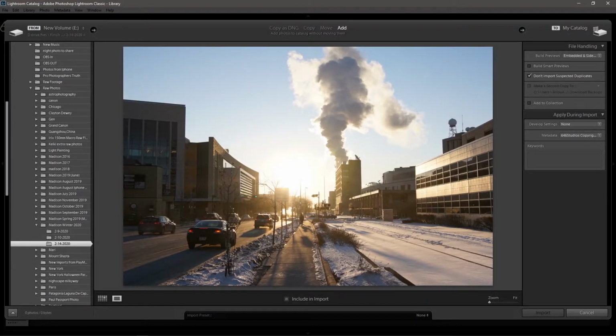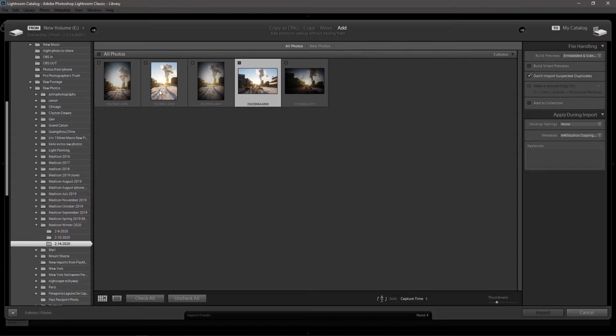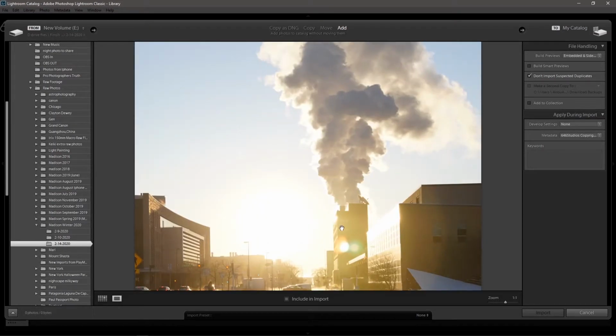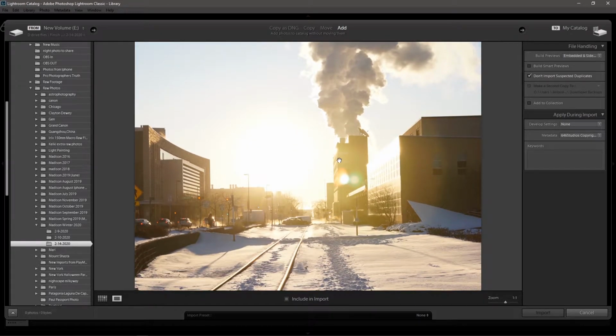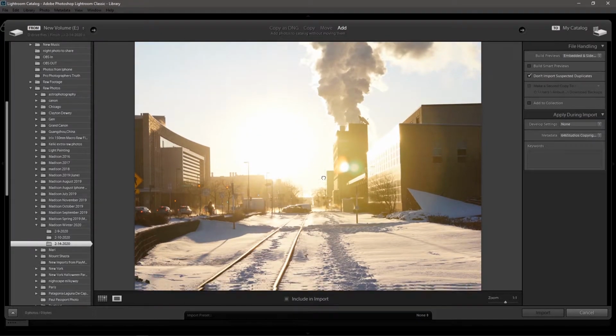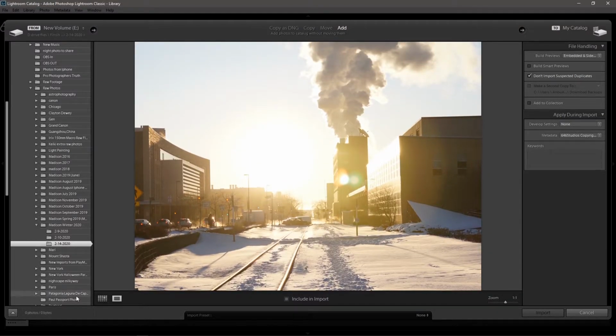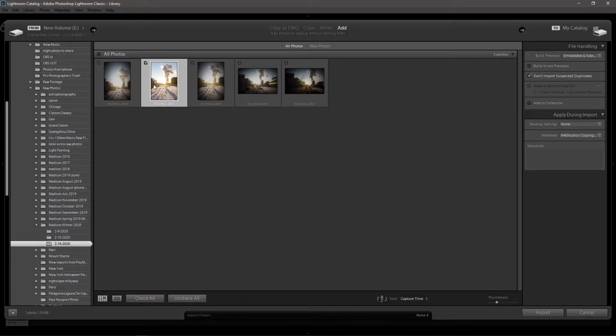Should we choose this photo or should we choose this photo? I kind of like this photo, so we're gonna choose this photo. And you can see that I manually shot everything. Used manual focus, just to let you guys know. Manual focus, focus peaking. I believe I was at f7.1. I should have been at 7.1, but let's go check it out.